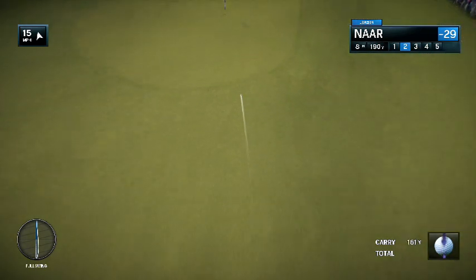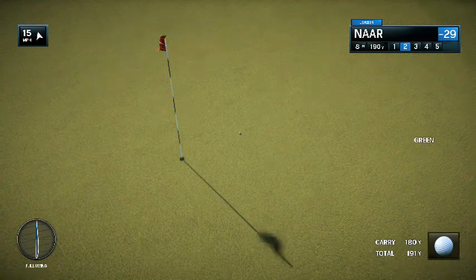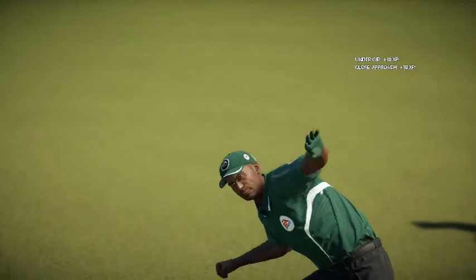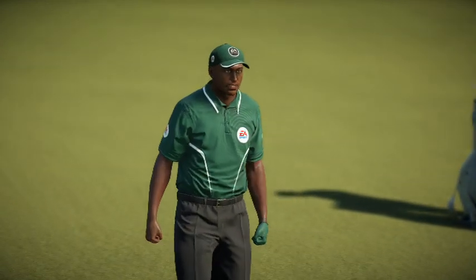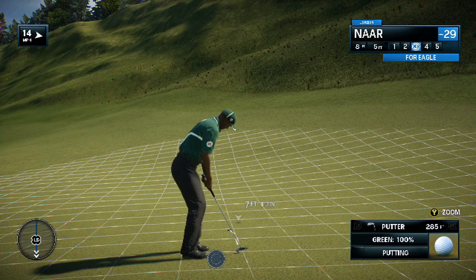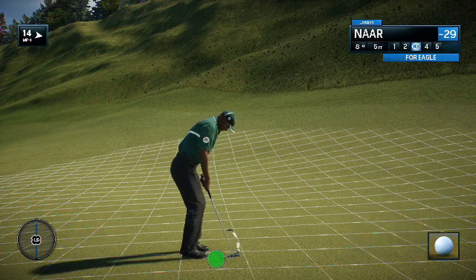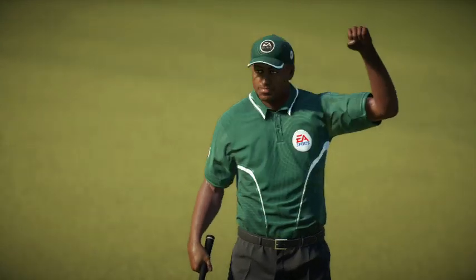Good swing, good shot yet again. Beautiful display of ball striking today, really in control, and that's another GIR, green in regulation. Just needs to keep it steady here over the putt. There it is, your eagle.